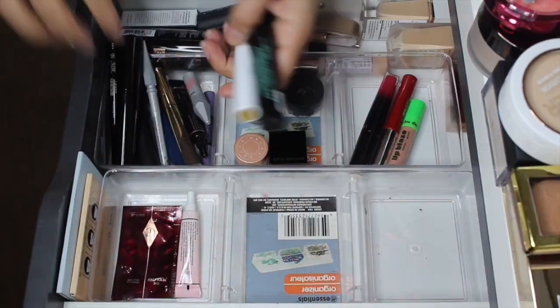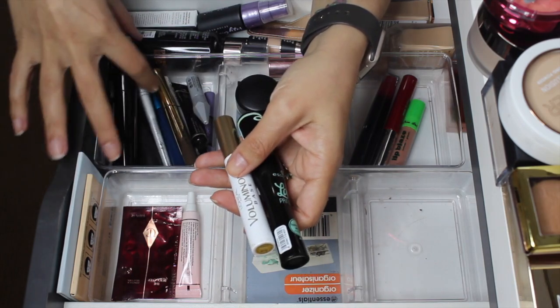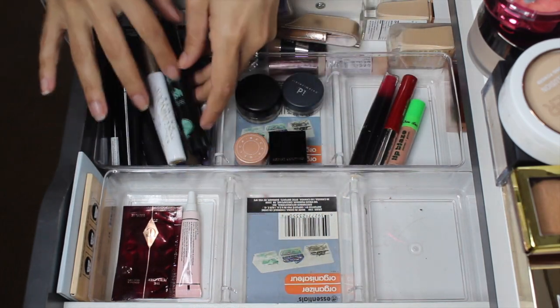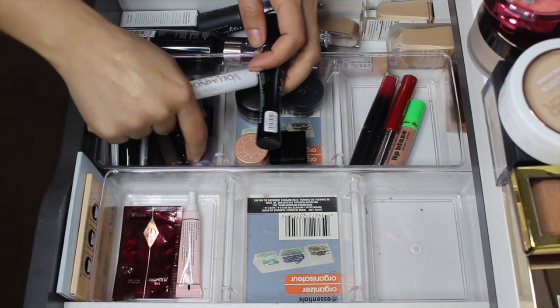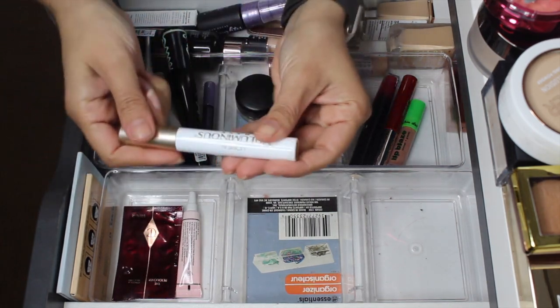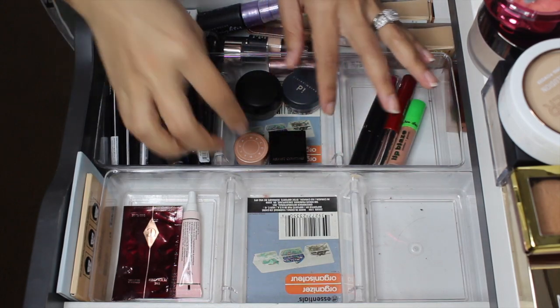I actually enjoyed it. For mascaras and stuff like that, I think I'm good on this side. I'm not decluttering any mascaras. Actually, this one is empty. I have been using this band set, so this is gonna go into my empties.